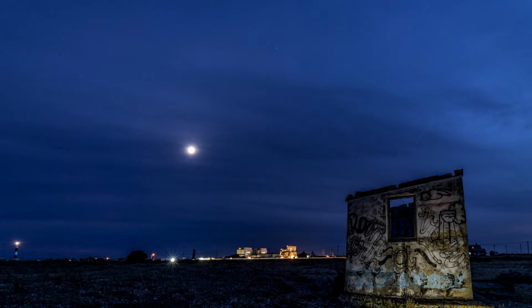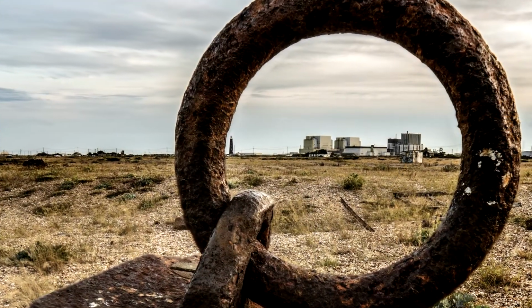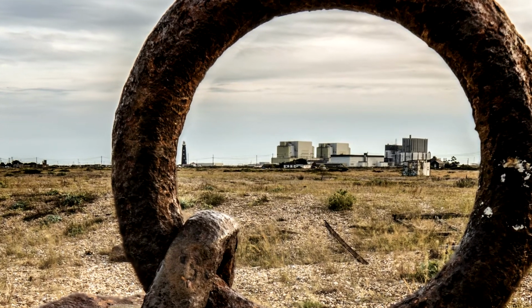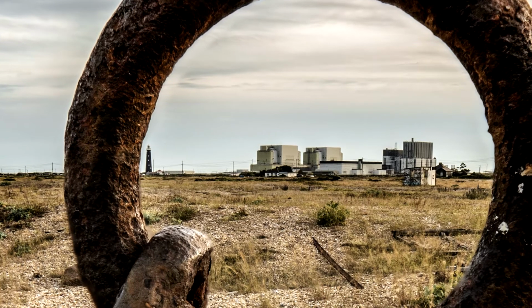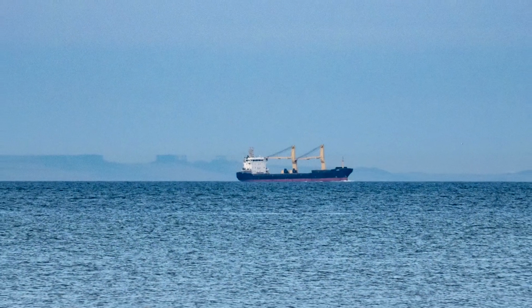Here's one of the old buildings with a little bit of light painting, the power station in the distance. This shot here is still shot with the Samyang 14mm, but shooting straight through the ring. And you can see there, when you see it close up in a second, I managed to basically keep the 2 lighthouses in, but as you can see, the other lighthouse is in as well, so it worked out quite nicely. Quite a difficult shot to get because I had to try and get the tripod right.